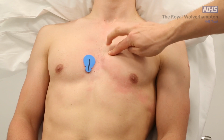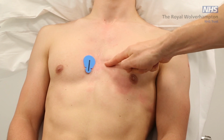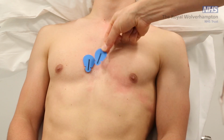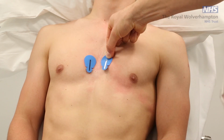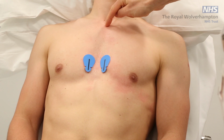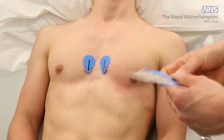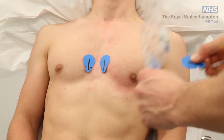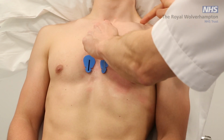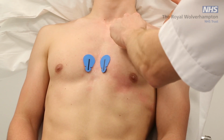Note that the left and right-sided rib spaces may be offset, so operators should avoid placing V2 adjacent to V1 without counting the rib spaces. Next, the V4 electrode should be placed in the fifth intercostal space in line with the midpoint of the clavicle.